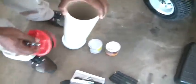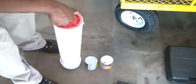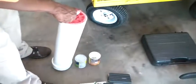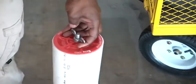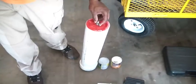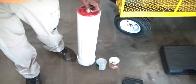There are other things you can use, but I like the cache tube just because I know it's waterproof and strong material. Don't have to worry about the bugs eating through that. They're not getting through that no kind of way. You do have to be concerned about this metal top. You probably want to paint that. But this is the one I just keep for display and show.